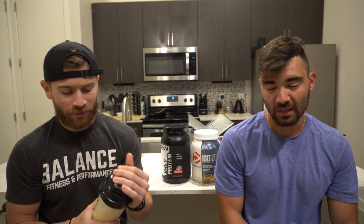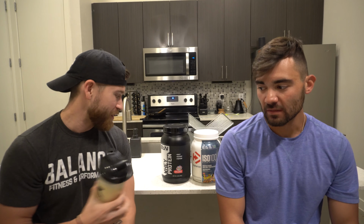Definitely a thicker consistency. A lot thicker. Yeah. I mean, it tastes just like Froot Loops, I feel like. It tastes more like Froot Loops. It's a Froot Loop flavor. Hard to really compare, but they're technically both fruity cereal. Man, can you really pick a better winner? It's really tough. They both are great.